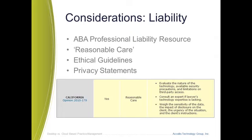Some firms may find limitations of what type of case-related information they're allowed to use and allowed to put into the cloud. Many are going to see that term reasonable care used often to specify if an attorney is really using care when they're saving, sending, or receiving client-related information. So, for example, any of our California attorneys that are attending, their policy for cloud computing under Opinion 2010-179 says consult an expert if the lawyer's technology expertise is lacking.